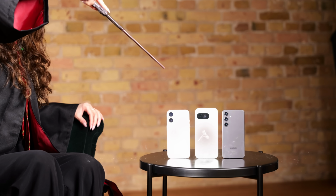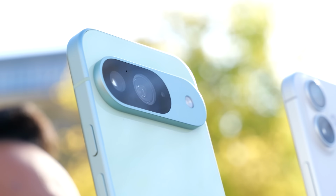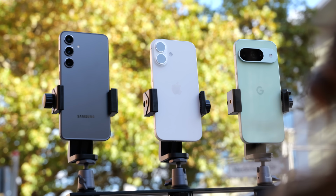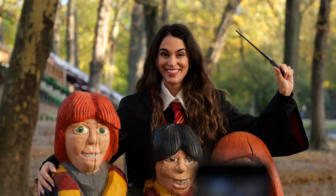Transfigoro! Hey, I'm Olive, your host here at Versus.com, and today we have a Halloween-themed camera comparison between the iPhone 16, the Galaxy S24, and the Pixel 9. Curious to see which one performed best in this mysterious showdown? Stick around and you might be spooked by the results.